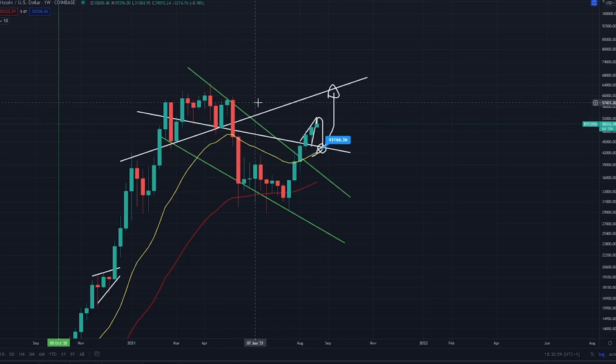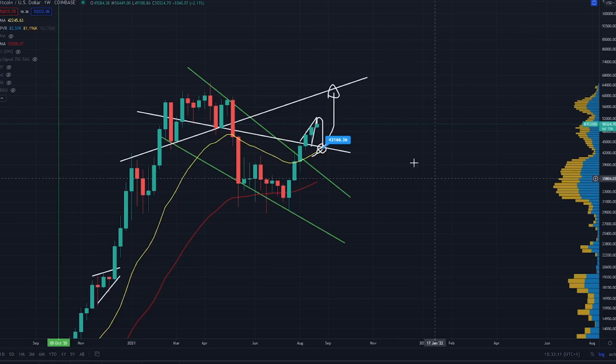So just look, there's nothing there. There's thin air. You're running into this resistance right now, which you are actually technically above. What have you got after that? Look, I've shown you the VPVR. If we take another look at the VPVR, it's thin air.